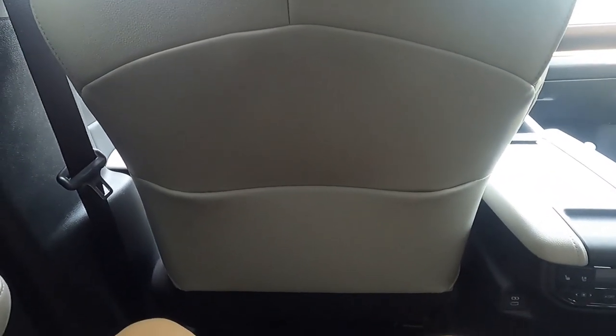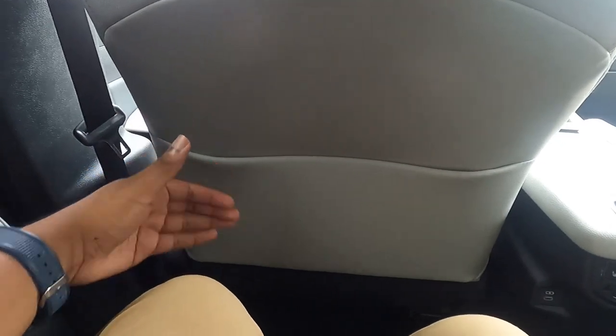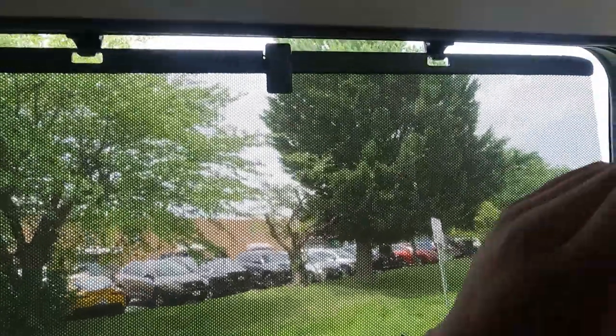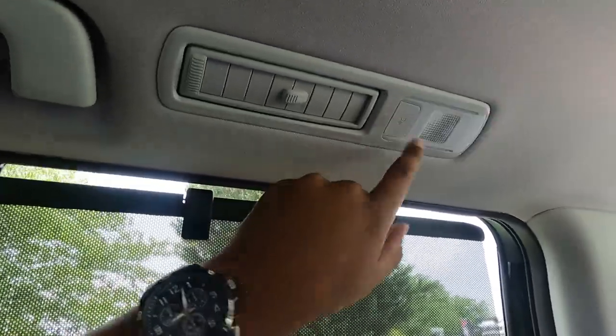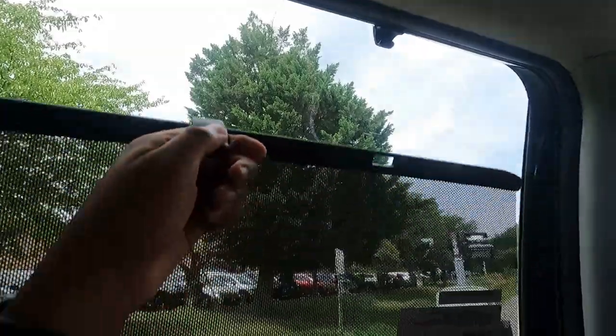Sitting behind myself in the second row of the Highlander or Grand Highlander, I have the seat adjusted for my frame at about 5'6", a little bit further back than typical, but I have literally about 5 to 6 inches of legroom. As far as headroom goes, I have plenty of headroom, about 2, maybe 2.5 inches of headroom is plenty. You also do have LED illumination up top with some air vents, manual sunshades as well.